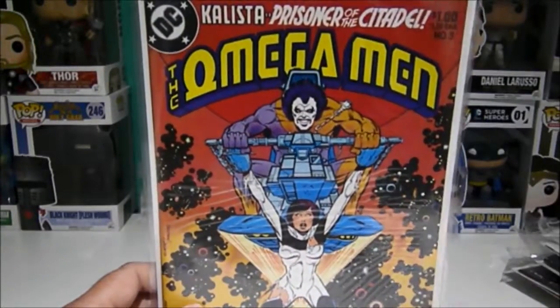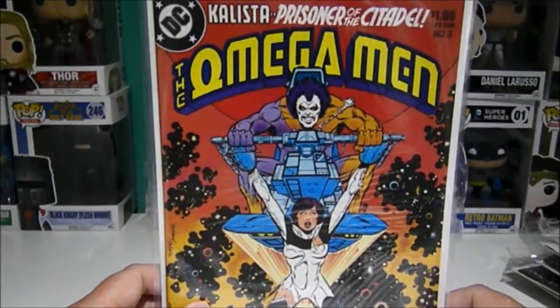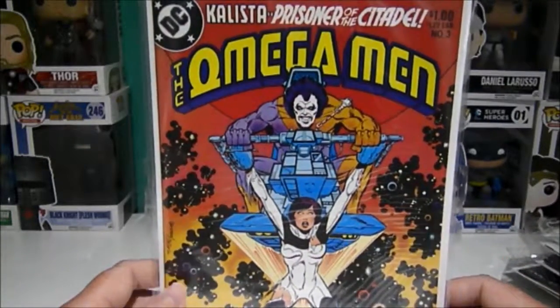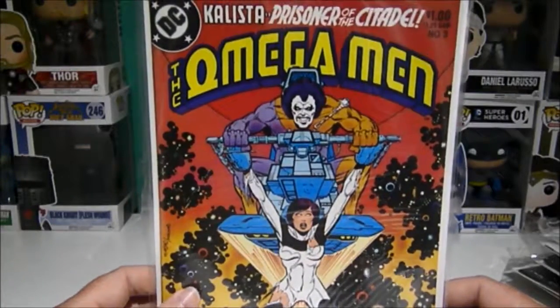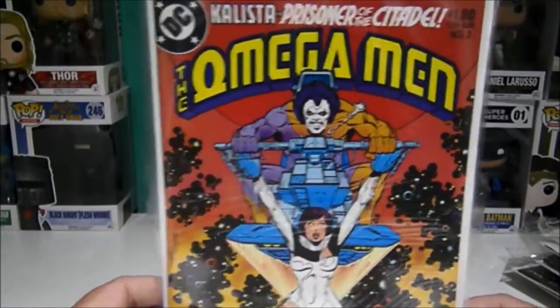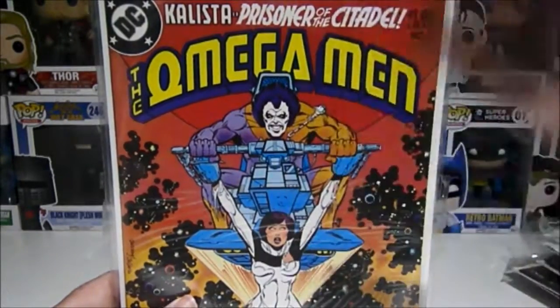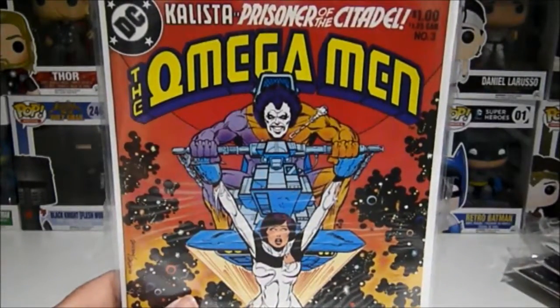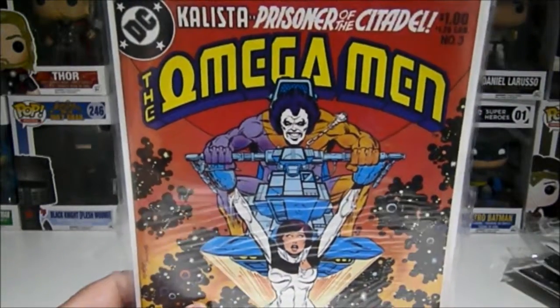But anyway, I had to pay a little bit to get it from Australia. These comics are hard to find in Australia just because we don't have a big population here, so there's just not many in circulation. So that's just the way it goes. But I have it. I like Lobo. Lobo is an amazing character for me personally, so I was happy and keen to get it.